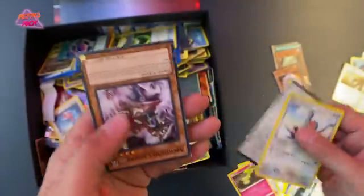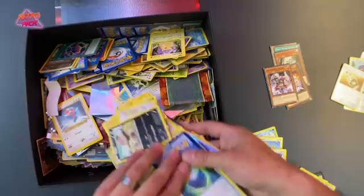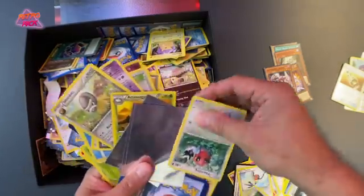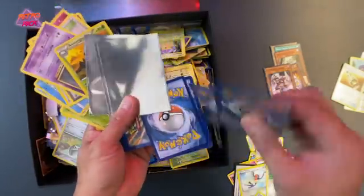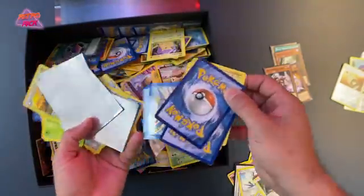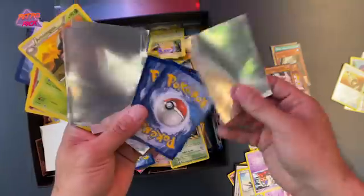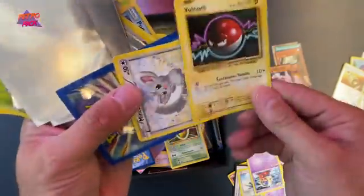So, all right, I gotta go quick, guys. There's a lot of cards in here, so we're looking for full arts and holos. It's all about the shinies, y'all. Snorlax. Mercy. As always, guys, this is hard to do through the camera. Maybe I'm just gonna look down. Ooh, is that an original?